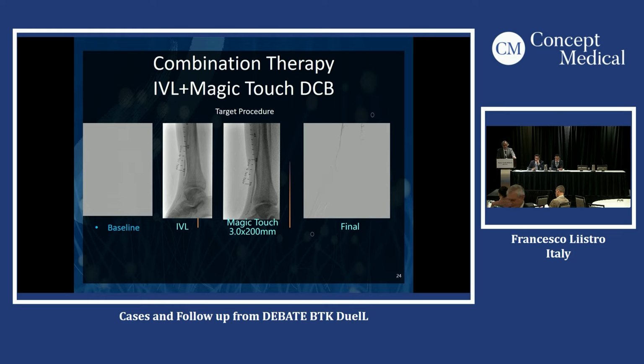We can use the Magic Touch also in combination with IVL. This is a case of a sub-study of the DUELL, which is the debate BTK shock, and there was a very horrible lesion because it's an occlusion of the distal part of the anterotibial artery that we first dilated, and then we treated this vessel with intravascular lithotripsy, and then we applied the Magic Touch.